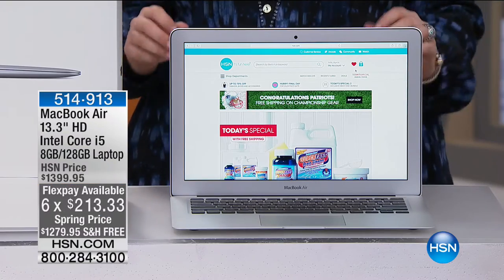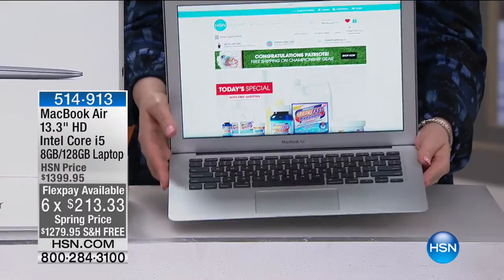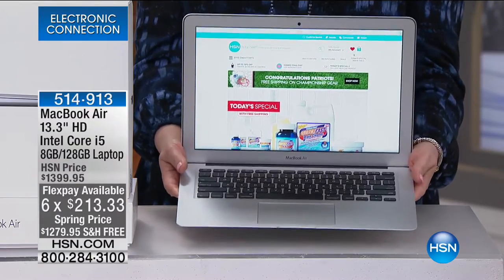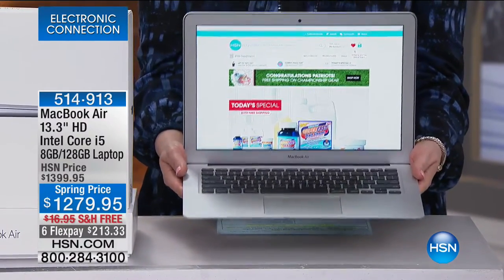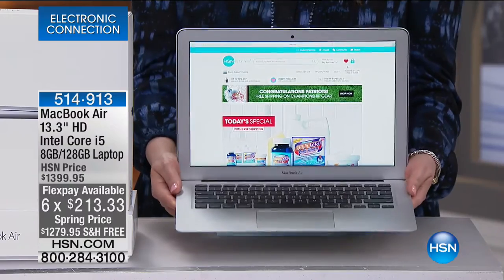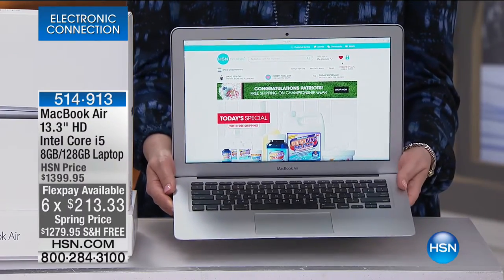So here is a customer pick, 4.9 out of 5 stars, and this is the MacBook Air. It is light as air, and it is what everybody wants. I can tell you right now, my daughter, this is what she takes to school. This is what she uses. This is what she loves. We are doing 6 flex payment, and I should have told you this a while ago, but it's for this hour only. So you've got about 20 minutes if you want to get 6 flex pay on the MacBook Air. We've never done this before.